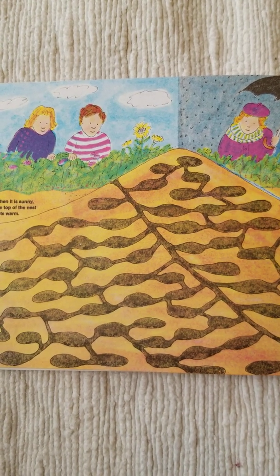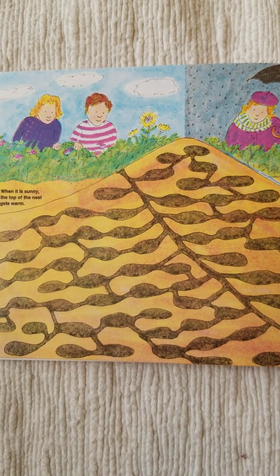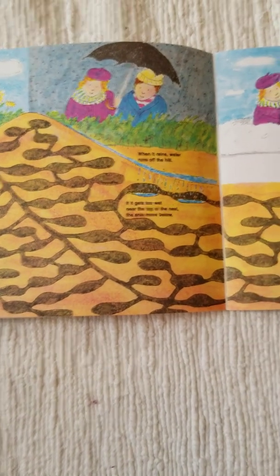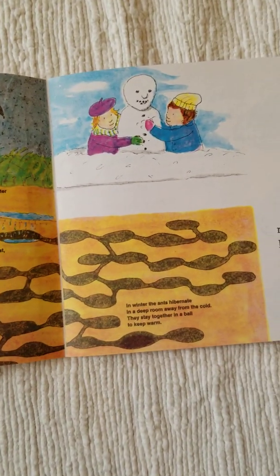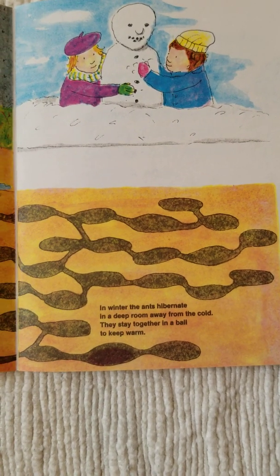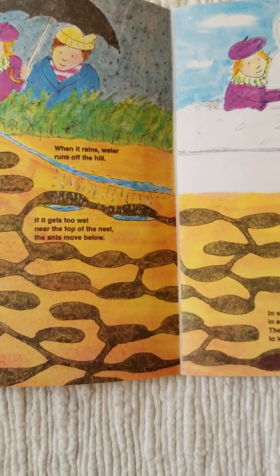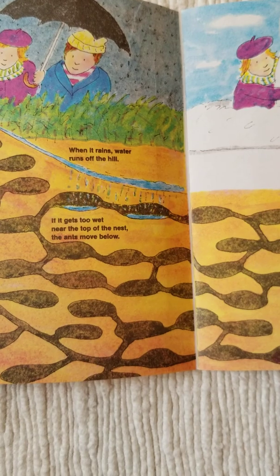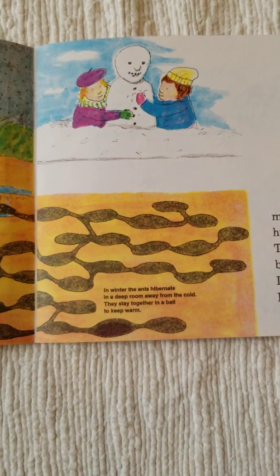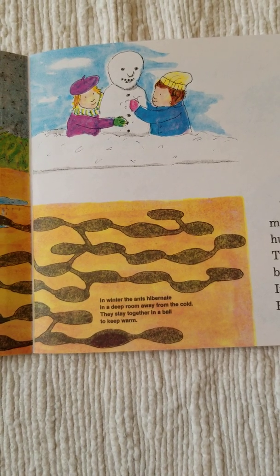Underneath the hill, there are many miles of tunnels and hundreds of rooms. The floors are worn smooth by thousands of ants. It is dark inside the nest, but the ants stay cozy. Interesting. So some of these little words here say, when it is sunny, the top of the nest gets warm, and when it rains, the rain runs off the hill. If it gets too wet near the top of the nest, the ants move below. And in the winter, ants hibernate in a deep room away from the cold. They stay together in a ball to keep warm.